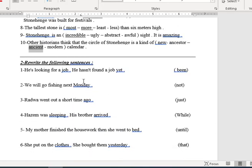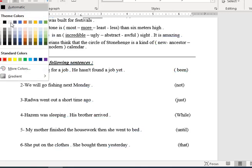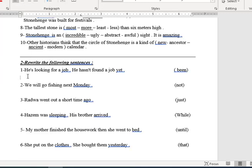He's looking for a job. He hasn't found a job yet. So this is present perfect continuous. If you remember it, present perfect continuous, have or has plus been plus bb. So it will be he has been looking for a job, and that's it. He hasn't found it yet.